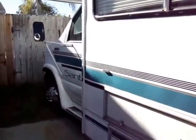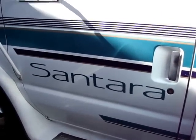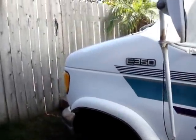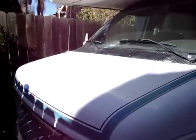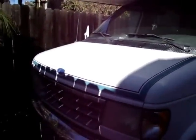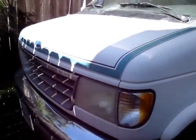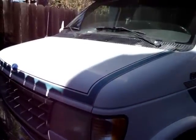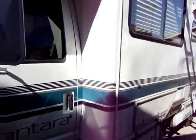I'm going to show you the exterior of my 1994 Coachman Santara and all the funny things that I've done. Now, I bought this RV for $500. Being somewhat mechanical, I was able to rule out the reason the guy was selling it so cheap. He thought the transmission was dead and needed to be replaced, and that wasn't the case. And I did a service on it. Yeah, I did it myself.